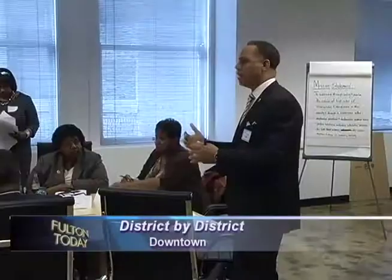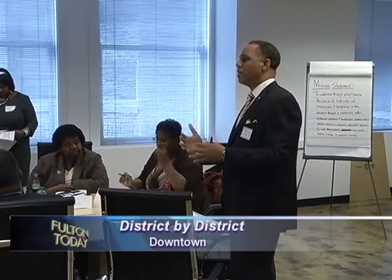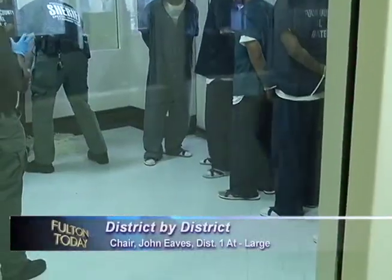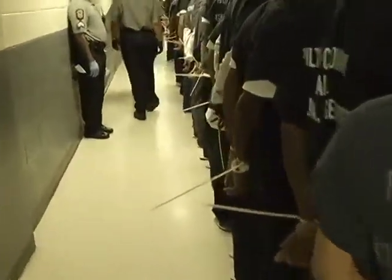Fulton County Chairman John Eves announces progress with the Smart Justice Advisory Council. The group of top elected officials from around the metro area gathers to discuss solutions to the incarceration issues in the area. The group's mission is to identify policies and practices to resolve the high rate of incarceration and recidivism in the county.